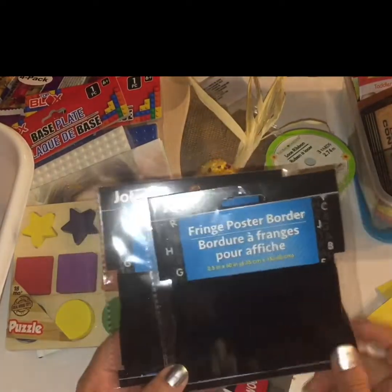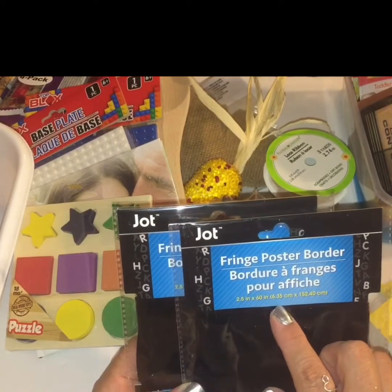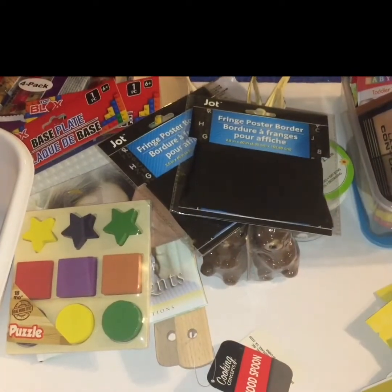So then I also found these fringe poster borders from Jot. This is from the Jot brand, and it's just a black border, and it's 2.5 inches by 60 inches. So I thought I picked two up. I have a little project in mind that I want to use those for.